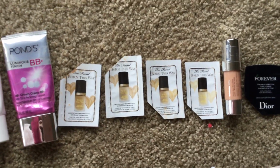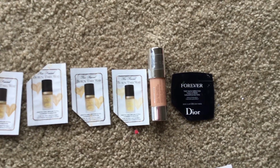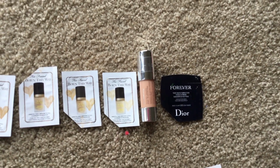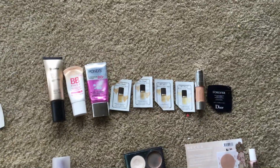I'm just crawling around on my floor at the moment. So there's 4 of these Too Faced Born This Way samples. I don't really like them. This Clinique Chubby Stick foundation is pretty good, not the best, and the Dior Forever one I loved, but that one's real expensive. So again, I'm pretty excited by that.